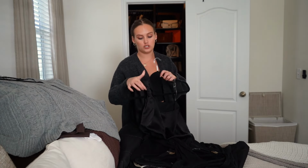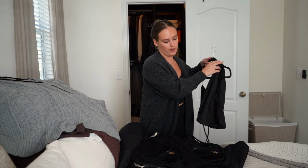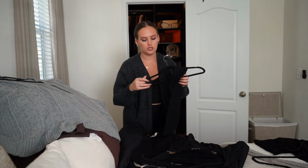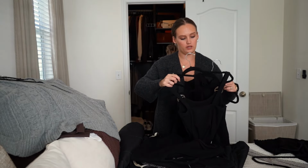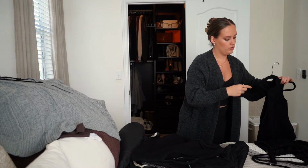We're on to the last section, which are blacks. This is like a satin one shoulder tank top. I actually like that for like a nicer tank top option. I have two. These are different. These are like other kind of casual black tank tops. I like both of those. I think they can both be used for different things.